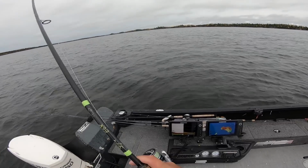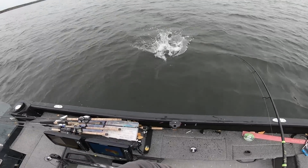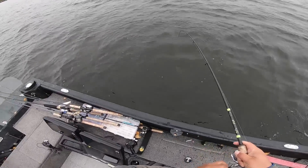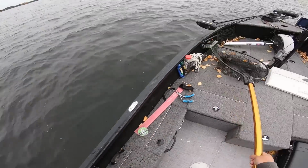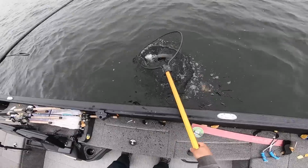One more fish. It's a laker. Trifecta. No, that's not a laker. That's a whitefish. Are you kidding me? I'm catching everything but! Like, that's a big whitey. That's a big whitefish. Holy smokes.